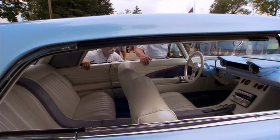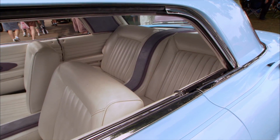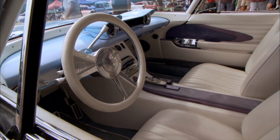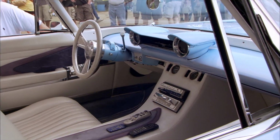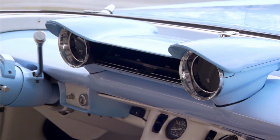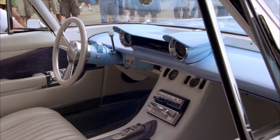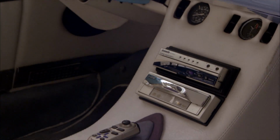But I love the interior too. You've got a white vinyl, I guess. Yes, white vinyl. And what a wild dash. Now that's off of some Mopar, right? Yeah, it's a '67 Plymouth. In the Plymouth, it sits right in front of the steering wheel. Correct. Now we put it in the middle for aesthetic reasons. I think it looks a little better. Oh, it looks great centered. It looks like you've got digital gauges in there, right? Yes. And you've got a DVD player. You've got your tunes.